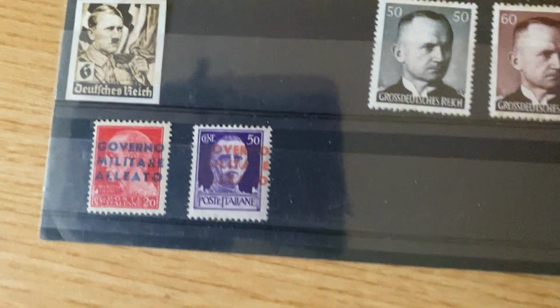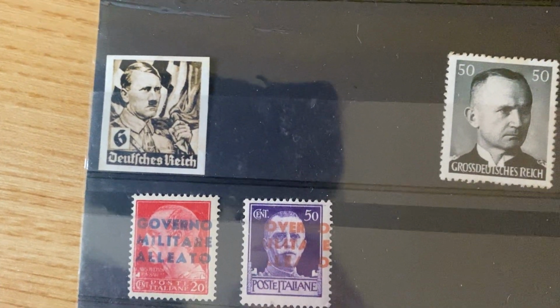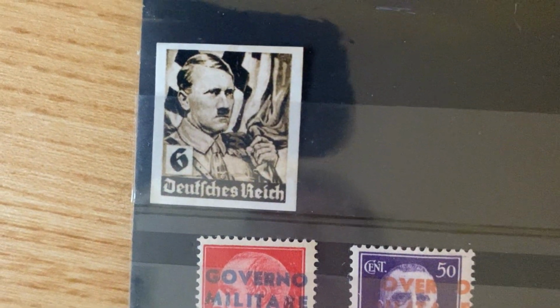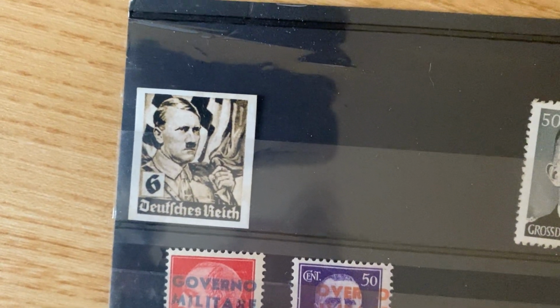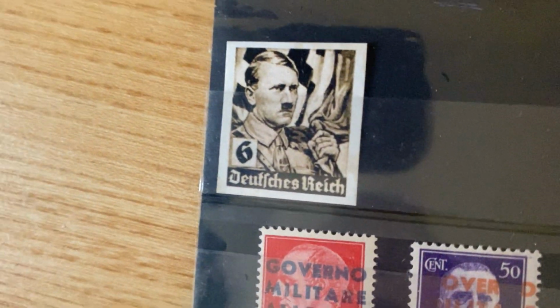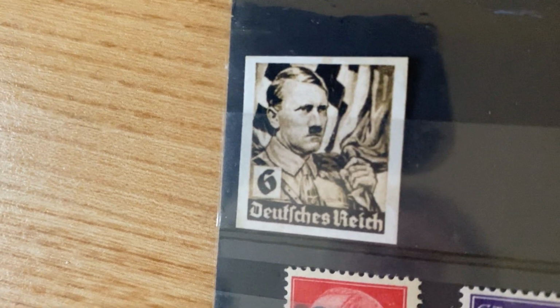Here we got a stamp that is imperforated, because there are no perforations on the edges of it. An essay, which means it's sort of like looking at what could be. It's like a pre-stamp, just to see what the stamp could look like if it's printed. So it's a pre-printing stamp. Just have a look and see what it's like.